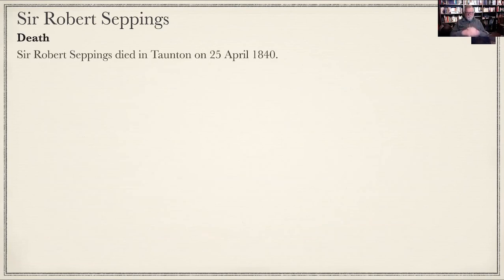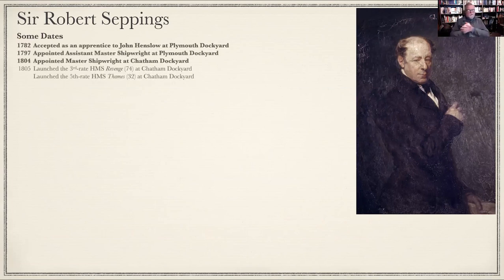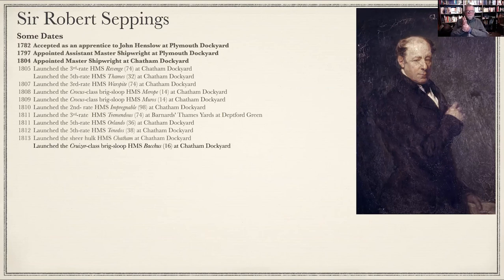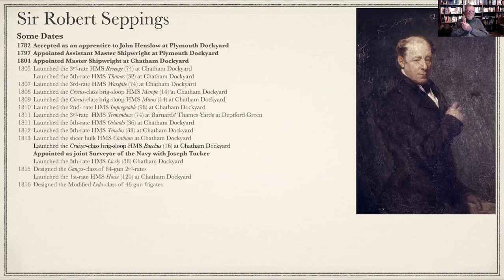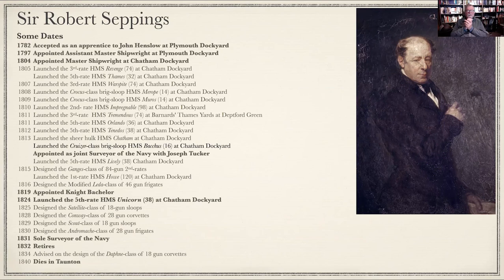Anyway, Seppings died in Taunton on the 25th of April, and these are just some dates of his life. I would stress I've really only touched the surface of Seppings' life here. There's a lot more about him out there, and you can dig a lot of it out online. There's a lot of interesting information out there about his work, about the controversies, about his thinking, and so on. But in half an hour, we can only scratch the surface.